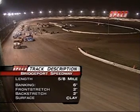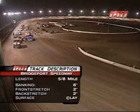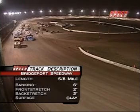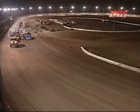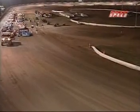These guys will be carrying a lot of speed around this 5/8 mile speedway. Just a little bit of banking, only 6 degrees in the corners. Just a hint of banking on the straightaways, of course, on this clay surface track, and only the bravest of the brave can haul it into the corners wide open here. But that brings up the question, what sort of shape is the racetrack in after heats and the dash and time trials? Mark Kenyon.